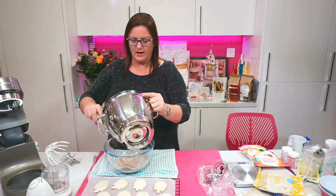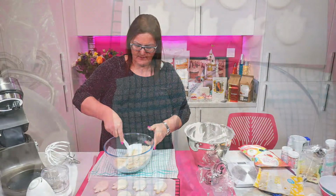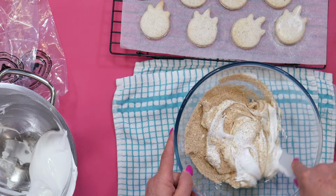So what you do is you put half the mix in, of this mix. We're just going to fold it in. Now this didn't go to stiff peaks.